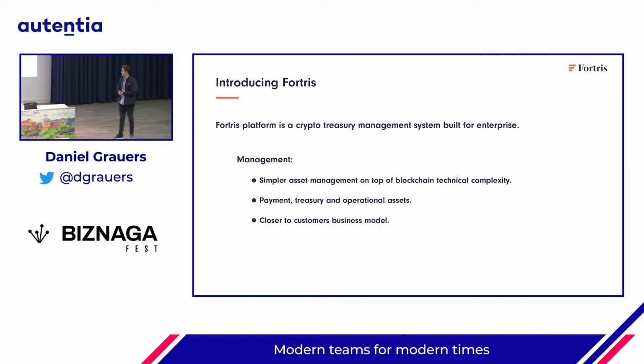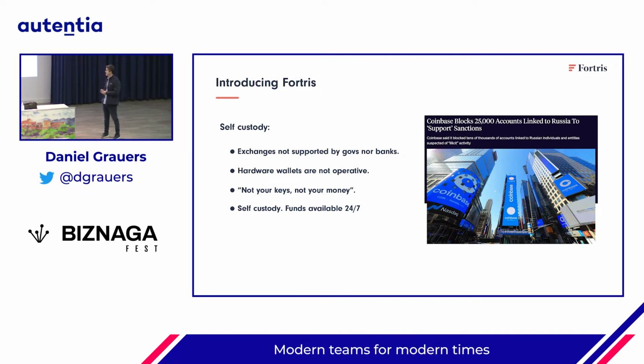What I said is that with this software, they have something closer to their business models. And the other main solution is the self-custody. This is a problem. Imagine one of us as an individual wants to invest 100 euros in Bitcoin. Normally what we do is go to an exchange company where you can pay with your credit card and receive some amount of Bitcoin. And for us as individuals, with this little amount, it is not a big problem.